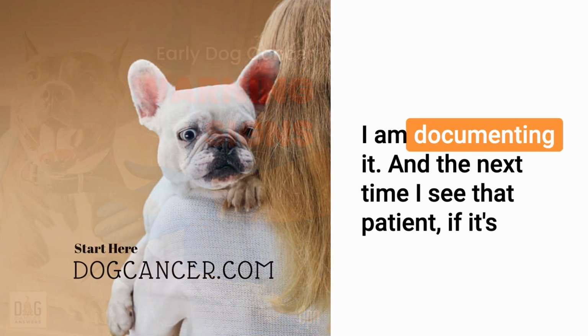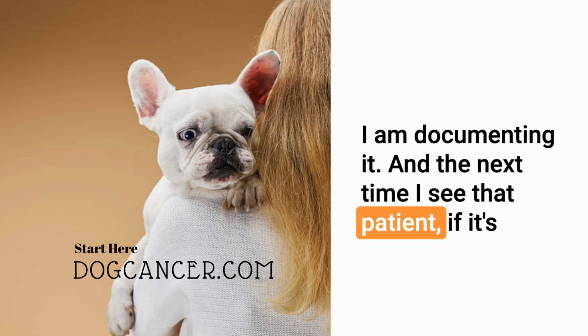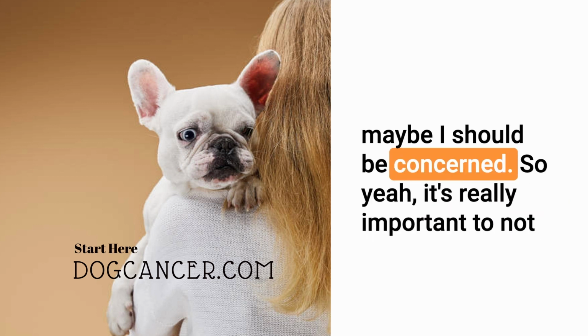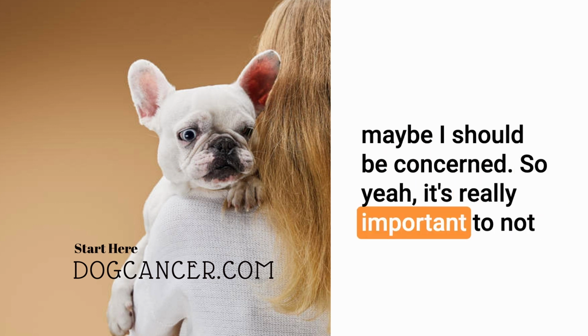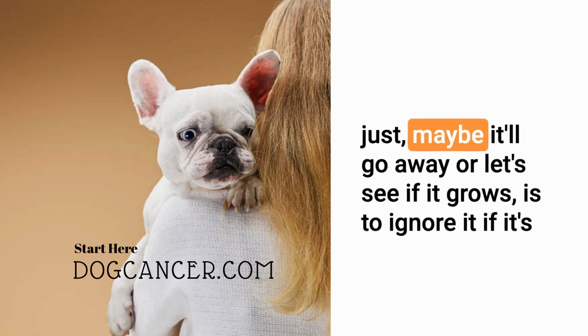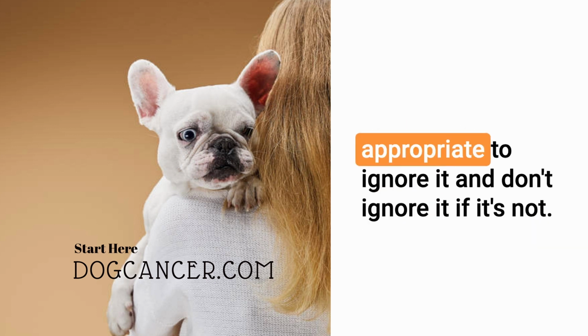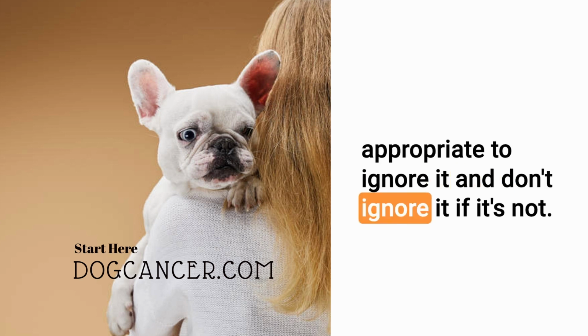I am documenting it. And the next time I see that patient, if it's changed, then I'll go, maybe I should put another needle in this, or maybe I should be concerned. So yeah, it's really important to not just say maybe it'll go away or let's see if it grows. Ignore it if it's appropriate to ignore it, and don't ignore it if it's not.